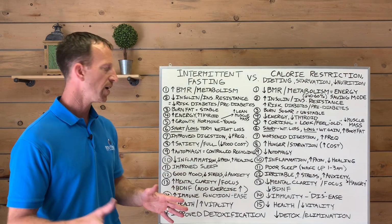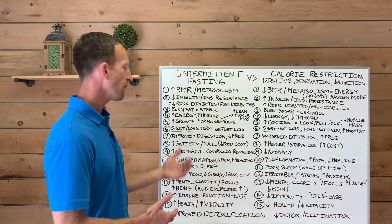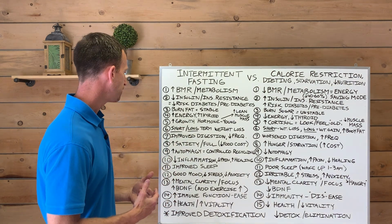So I can attest to the fact that the inflammation goes down. Any of those chronic or long-term aches or pains that you have, you'll often notice a dramatic reduction in that.